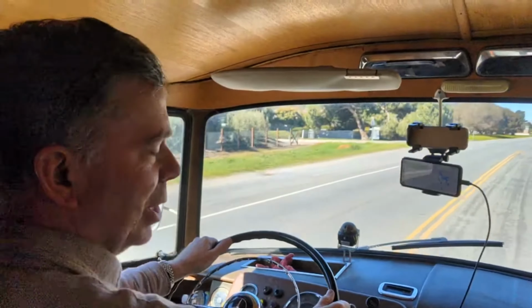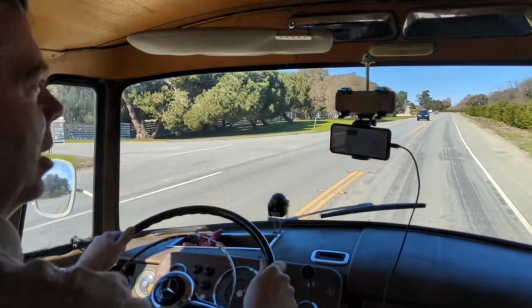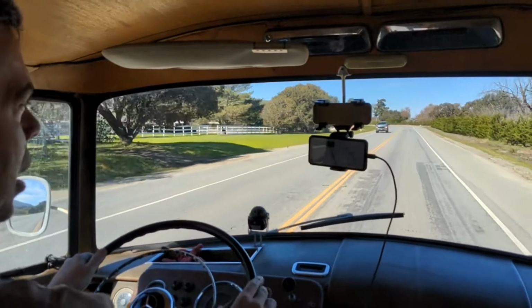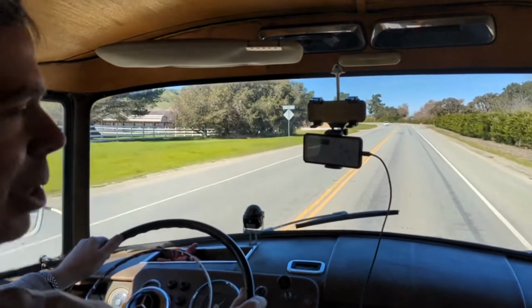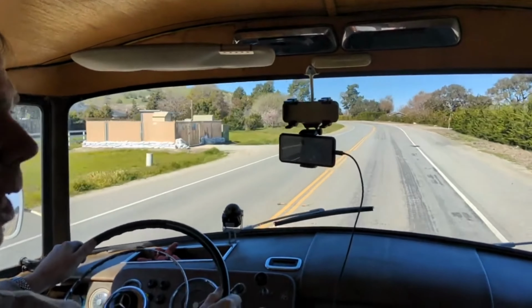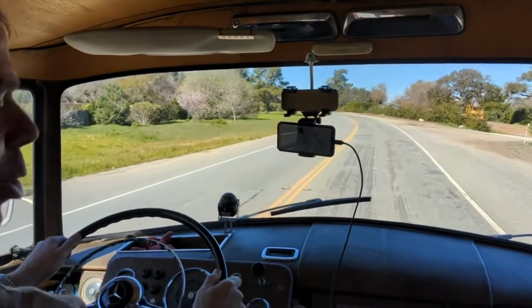Well, we just topped off with diesel. We got a full tank. We're about 5 miles away from Salinas, California. And we're pushing our way to the Pacific Ocean to drive along the coast all the way up to San Francisco and cross the Golden Gate Bridge.